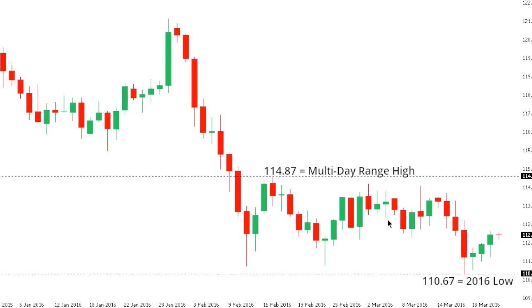Dollar yen. So dollar yen has seen a bit of a bounce in recent trade off those recent multi-month lows at 110.67 set last week. At this point, though, any rallies are classified as corrective, and only a break back above the 115 handle would take the immediate pressure off the downside.